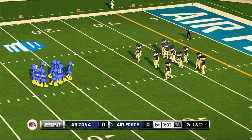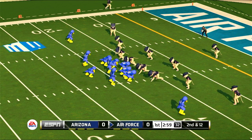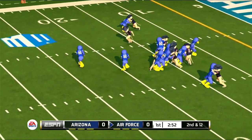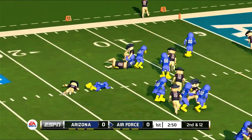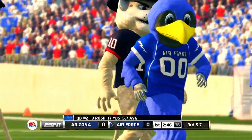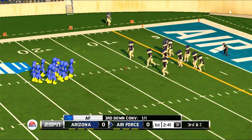It's second and 12. Ball on the 17. All right, D, let's go. Ready. Red 18. Red. Hot 18. They go to the left for a nice gain. This is the 10th play of this drive.